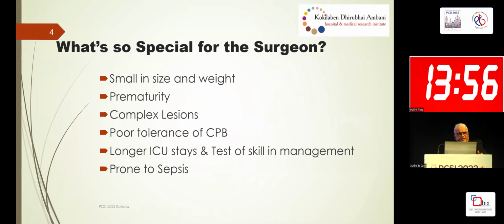So let us ask ourselves a question, particularly to the surgeons. What is so special for a surgeon when handling these kinds of small babies? One, they are not only small in size and weight, a lot of them are premature, of varying degrees of prematurity. And invariably, they have pretty complex lesions. We all know from our experience they have a poor tolerance for cardiopulmonary bypass. They have longer ICU stays. And indeed, they test the skill of the whole team in managing them to recovery. And particularly in our country, and maybe across the world too, these small kids are very prone to sepsis.